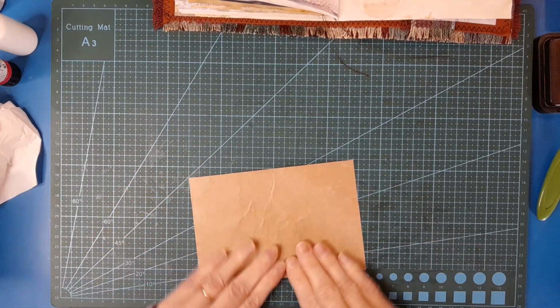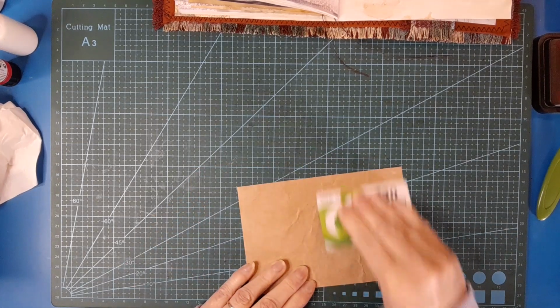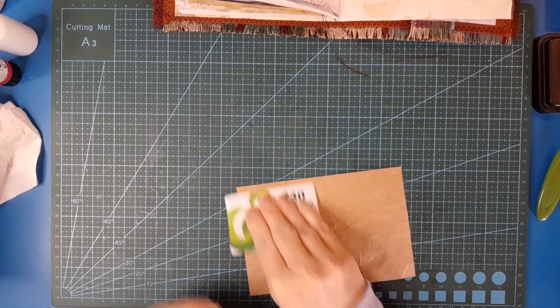Right, okay. I feel like I need to give it a bit more of a smush down.